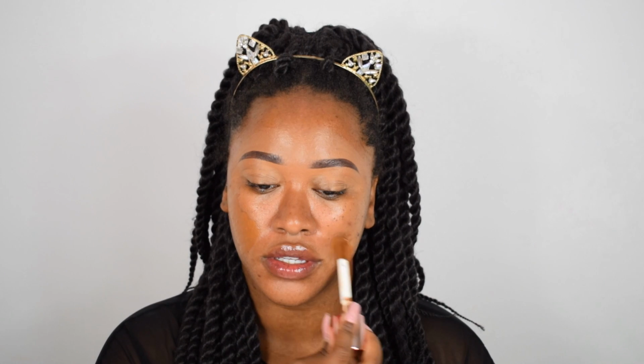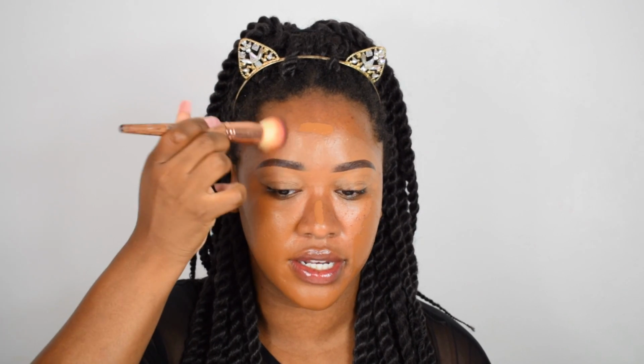So I'm just gonna go in with a little bit. I'm just going to take that much, a very thin layer, and I'm going to use a brush to dab this into my face. I do prefer applying foundations with a brush just because I feel like I get the most flawless finish and coverage. And with this foundation, you don't need layers and layers because it is just so full coverage, as you guys can see. I'm also going to carry that down my neck.